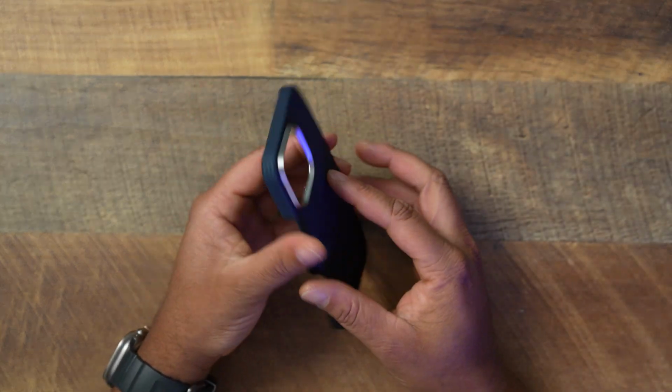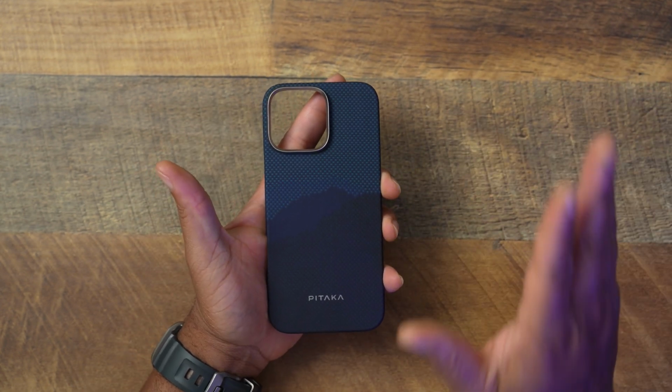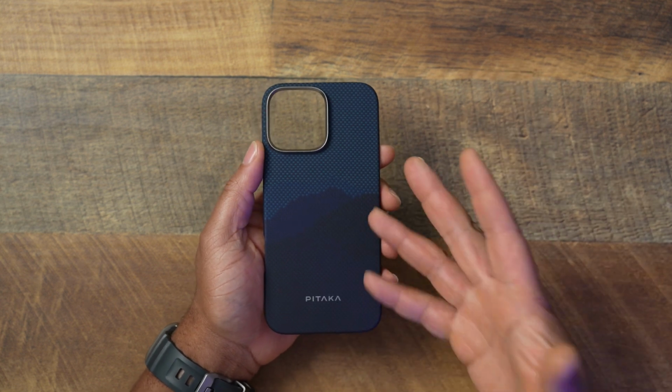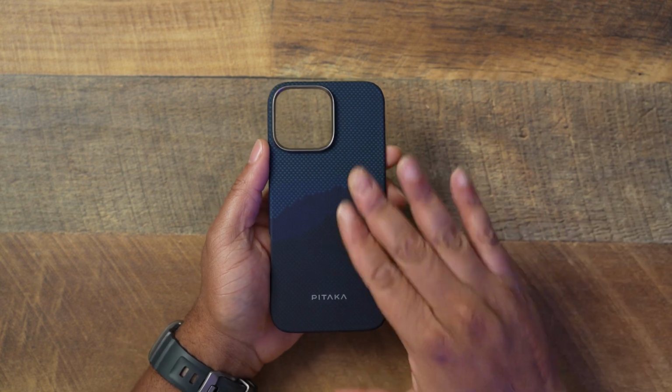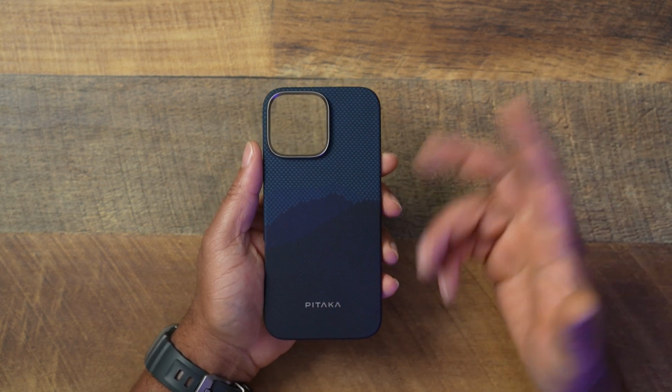But this is going to be for all my thin case lovers out there. You already know, man, Pitaka is going to be bringing you many different patterns when it comes to their cases. So just because if you may not want this one, I feel will look good on any color iPhone that you get, especially when it comes to this blue, the white, the black. You can kind of see where it will all match all of those iPhones.